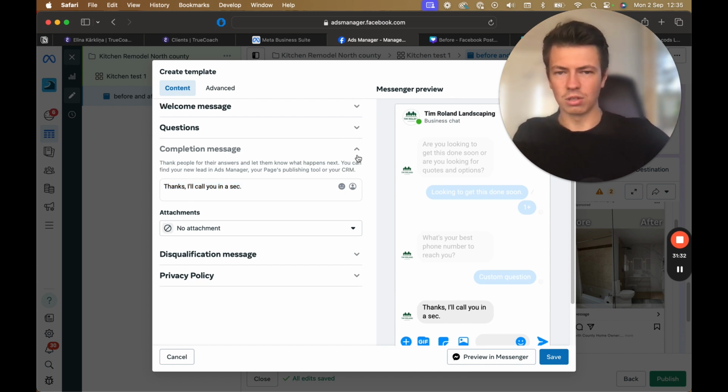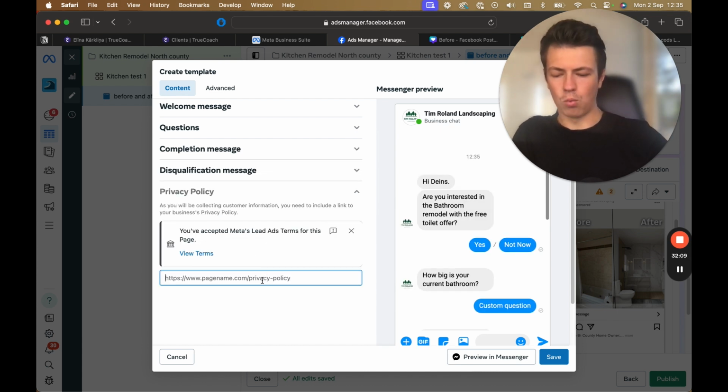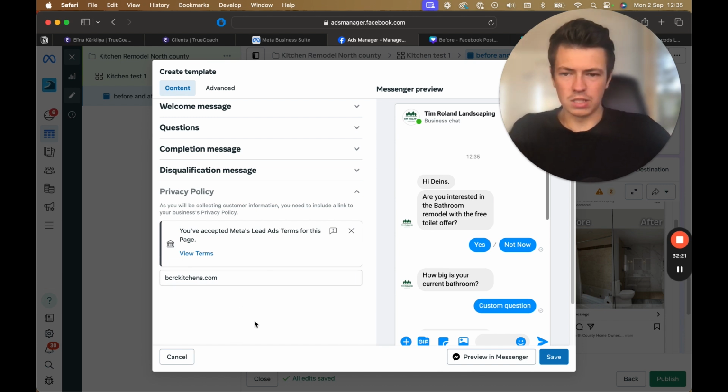There's not much you can do there besides building a strong backend to automate this entire process and book calls in your calendar for you. But if you don't want to do that, this is the next best thing. So privacy policy, if you don't have one, just input your website. bcrckitchens.com usually gets past Facebook, but you do need to have a privacy policy in the long run. But Facebook's not going to do anything if you just enter your website.